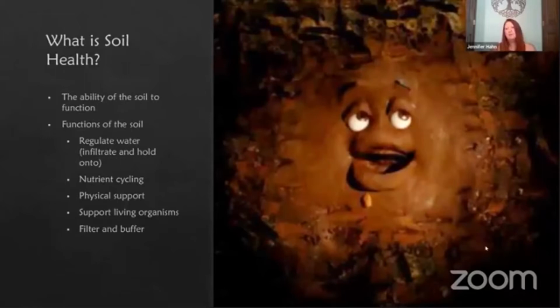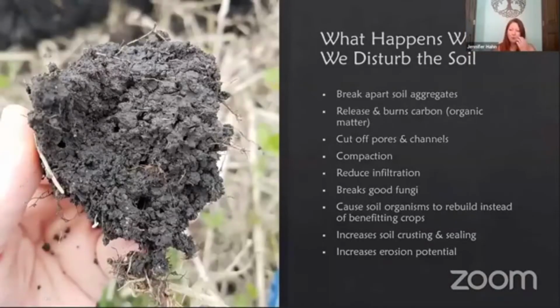So what happens when we disturb the soil? Anytime we go in and have a disturbance in our soil, we're breaking apart soil aggregates. You can see a really nice one in that picture. It helps to hold the soil together to reduce erosion through wind and water. It helps support our soils so that they don't seal up once they get saturated, and it lets the rain and precipitation infiltrate through. It actually releases and burns carbon too, our organic matter, when we disturb the soil.